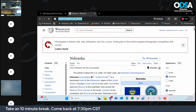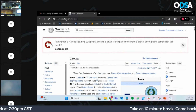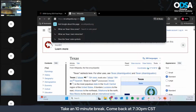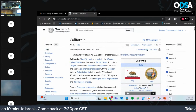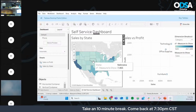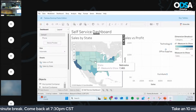If I type in Texas here, it updates. So the URL is exactly the same every time, except for the state here. So that's what we can use. That's how Tableau will know when I click into something, it'll actually go to the same exact URL every time, except for that last little parameter, which is state.